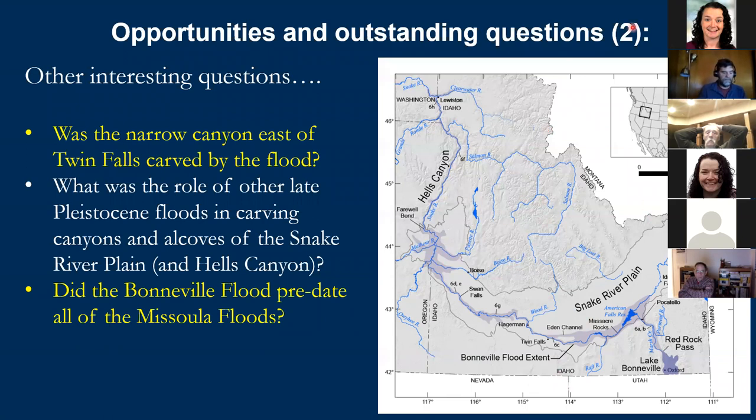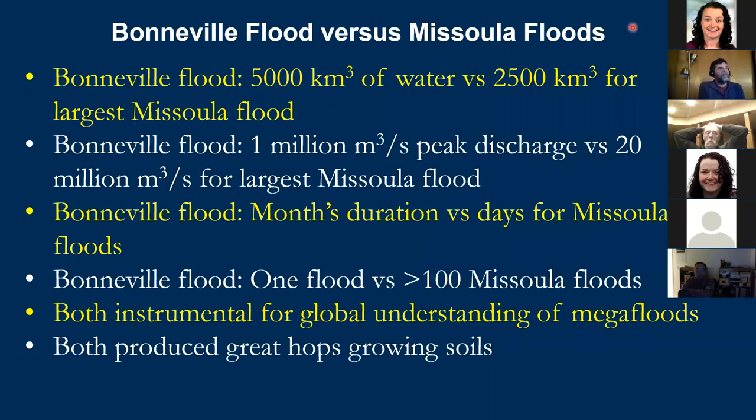I have one final slide here, because we all know so much about the Missoula floods and the Bonneville flood is a little forgotten. I just want to summarize a couple of key comparative points. The Bonneville flood was twice as big as the largest Missoula flood, at least in terms of total volume of water. But its peak discharge was a 20th of that of the largest Missoula flood.